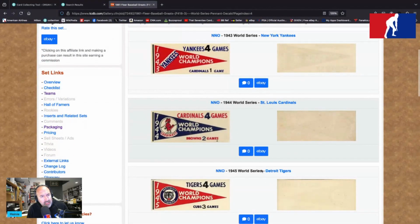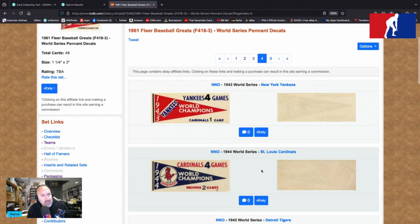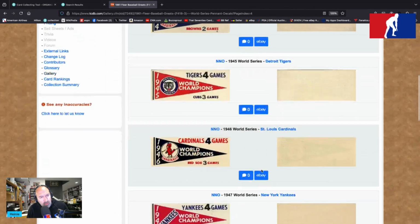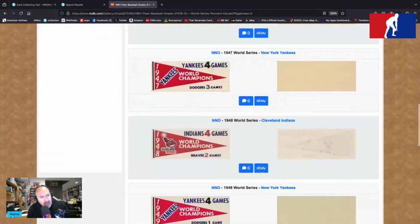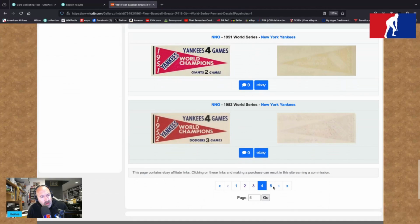These are blank backs. These are just decals. So the same MO. You could stick these on with a little water, perhaps a squeegee, and then as long as you let them dry, you're in good shape forever.